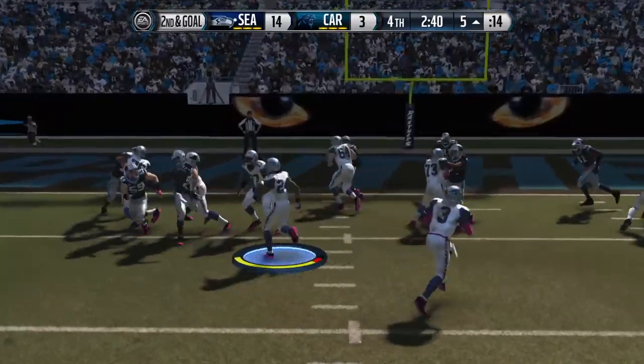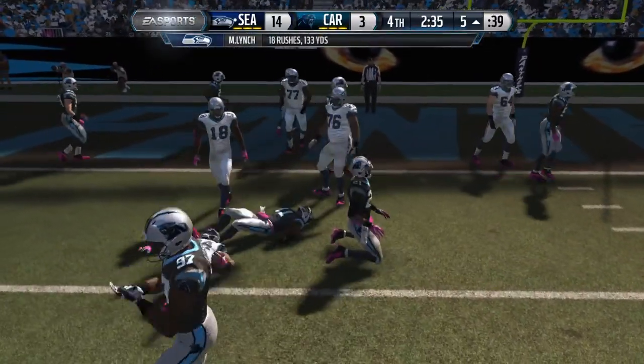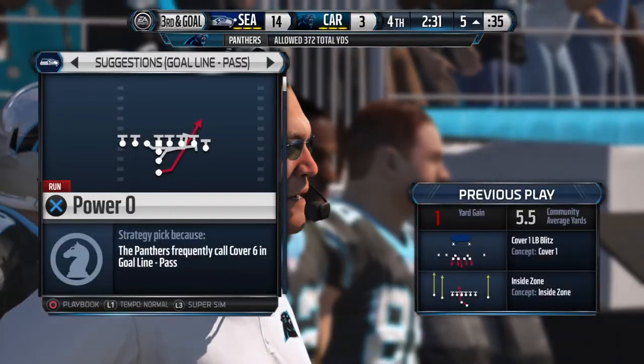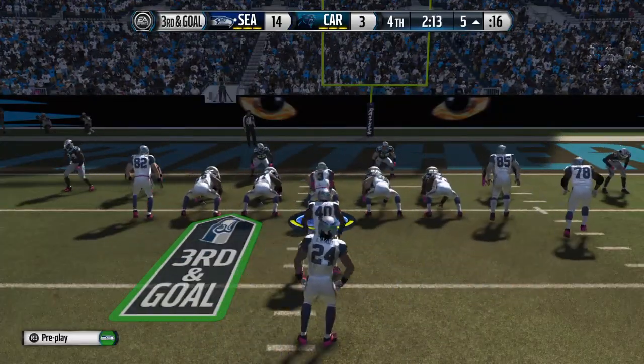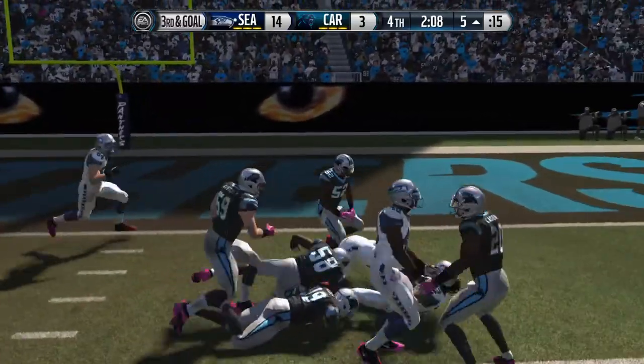Second and goal from the five. Wilson with the give, and it's Roman Harper who makes the tackle. Jim, I just want to say this to the quarterback. It's third and goal. If the play's not there, throw it away. Do not force the action. Goal line defense on the field. To the ground. He's headed right.